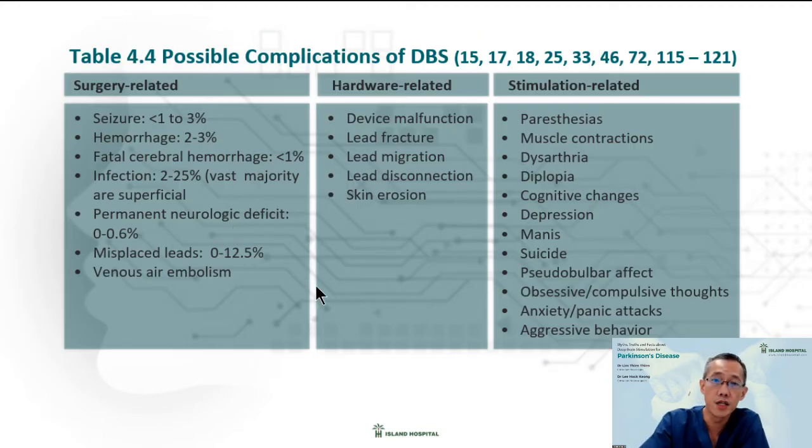This slide is just showing the possible complications of DBS. A lot of patients, when they see me, I share with them that the complication rate of DBS is quite low, about 3 to 5%. Basically, you can divide it into surgical related, hardware related, and also stimulation related. And during the surgery, why does it take about 5 to 10 hours? Because we are very meticulous. We don't want these complications to happen. We want to reduce them to the minimum.